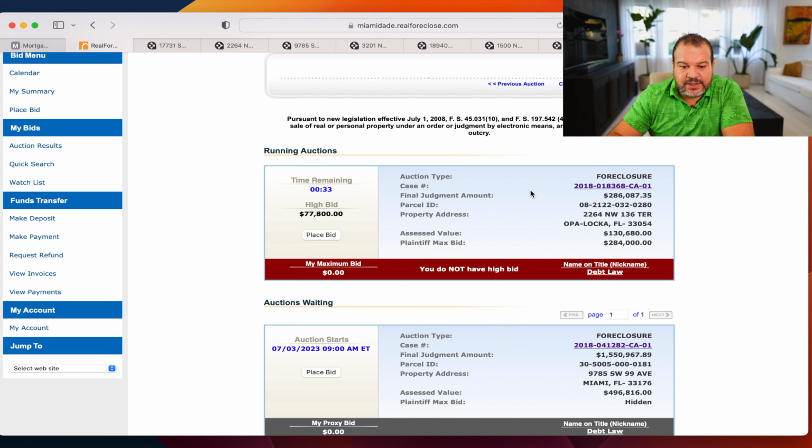Okay, the next one, the maximum bid here is 284. The final judgment is 286. They're not going to sell this property for $77,000. I'm not even sure why anybody put this bid out there. So this is going to be a while because it looks like somebody just wants to pay very little for this property, and this property is not going to go for that amount. So we can show you right now, less than 10 seconds. And if nobody else bids on this property, let's see what happens.